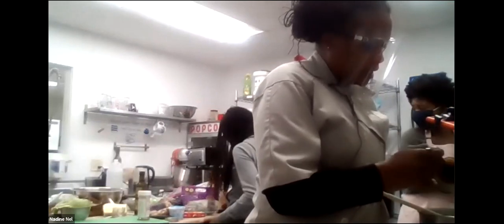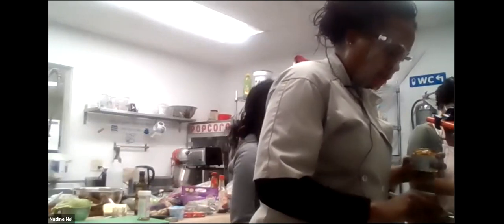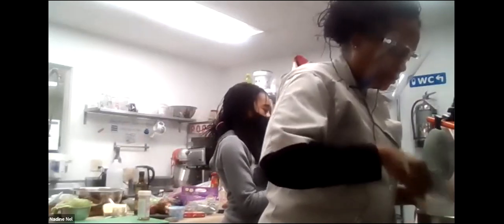So this is just a little bit of vegetarian bouillon. You can put regular salt in there if you want to, or a chicken bouillon if you're doing a regular curry.